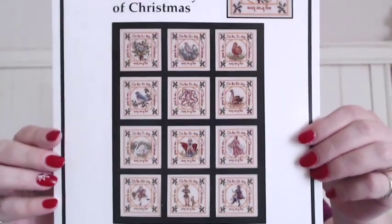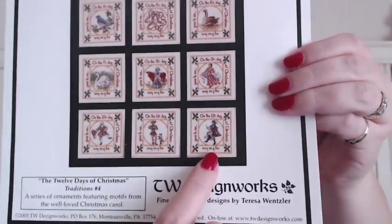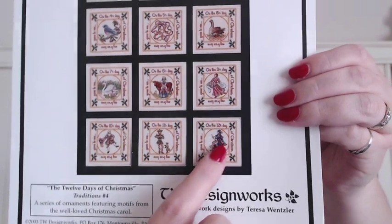Scheduled for Wednesday, Thursday, and Friday was my Teresa Wentzler Day 12 ornament. So here's the chart, and I'm working on this guy over here. We'll insert a picture of where we started, right here. And here's where we ended up.